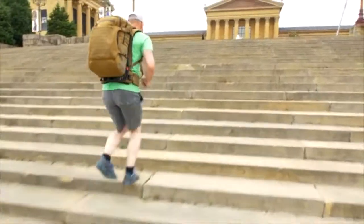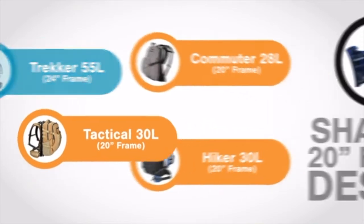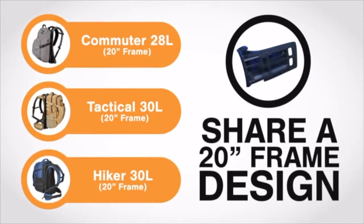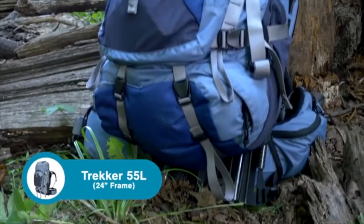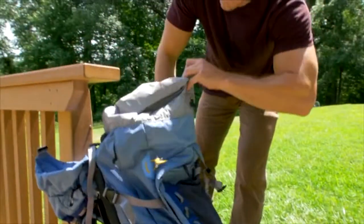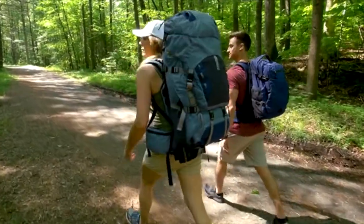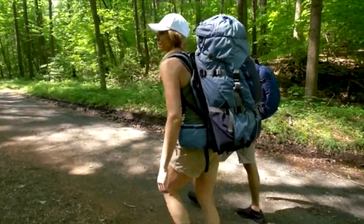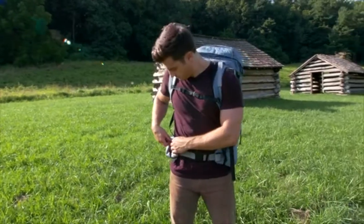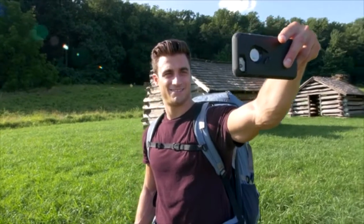We know that you might want different packs for different activities, so Hoverglide has 4 models to choose from, each with unique features. The 3 smaller packs share a 20-inch frame design, meaning you can buy 1 frame and swap out the different packs. The Hoverglide Trekker is a 55-liter rugged gear hauler that's designed for the backcountry. It has enough capacity for 2 people on a 3-day hike and is made from ripstop material that's both durable and lightweight. Pockets on the hip belt and sides are easily accessible for maps, gear, and digital devices.